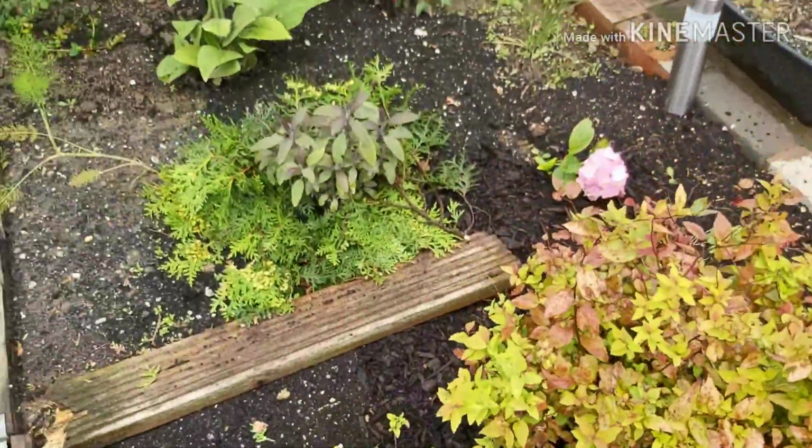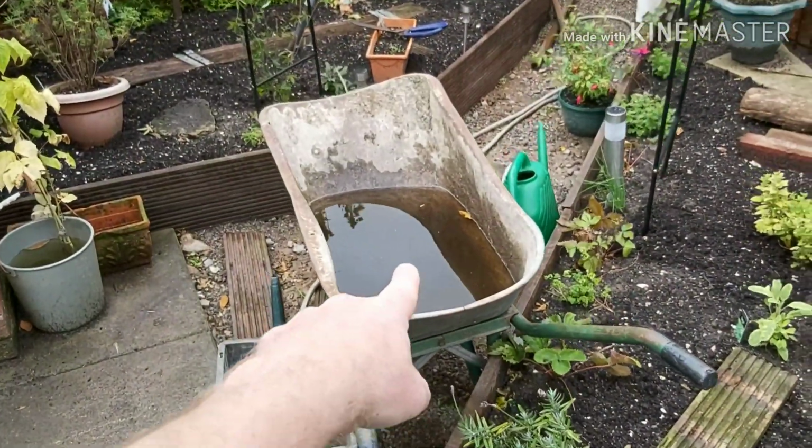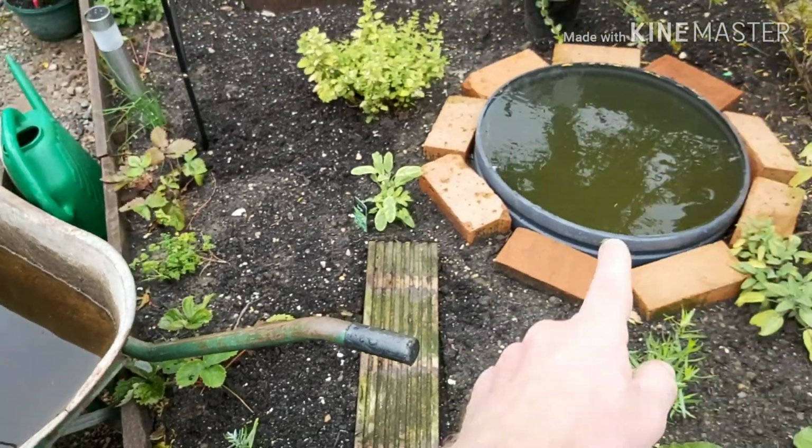So it's coming on. I don't know if I'm ready to give you the full tour yet. That's how much rain we had last night. Look at the state of that. It's almost like a second pond.